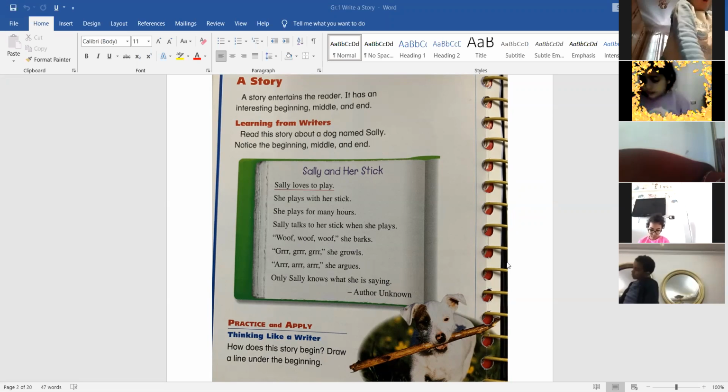To play. Sally loves to play with her stick. Yes, the story begins telling you that Sally likes to play with her stick. Very good.